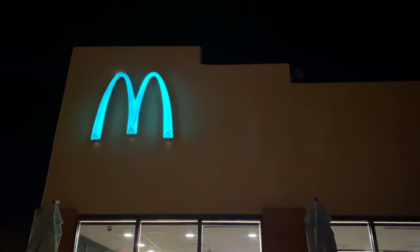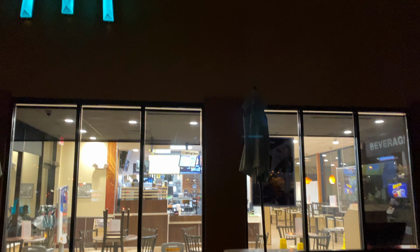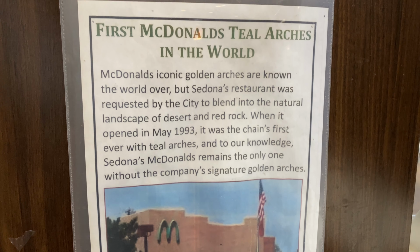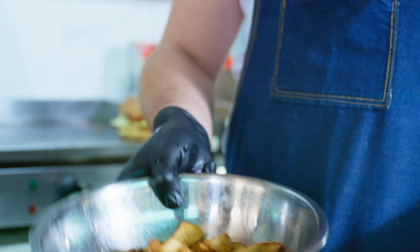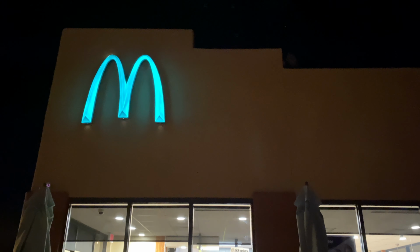After some great pictures, it was time to go get some McDonald's at the Green Arches. It's one of the most unique ones in the whole USA. You see, they wanted the McDonald's to blend into the natural landscape, so when it opened in 1993, it was the chain's first ever teal arches. And to their knowledge, it's the only company without the signature golden arches.